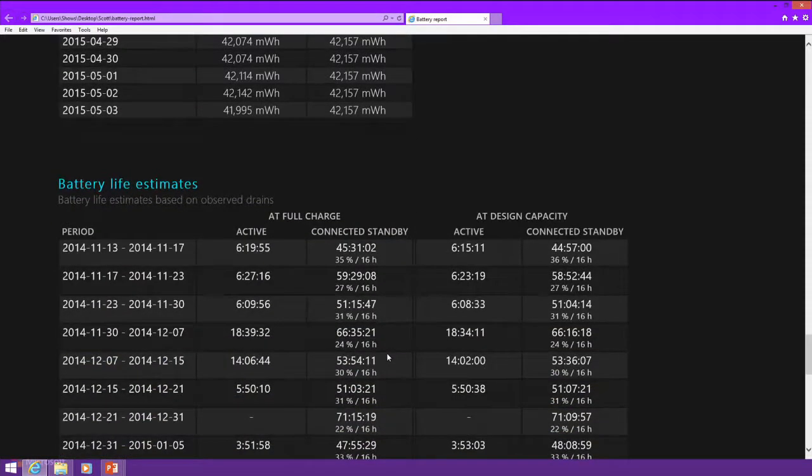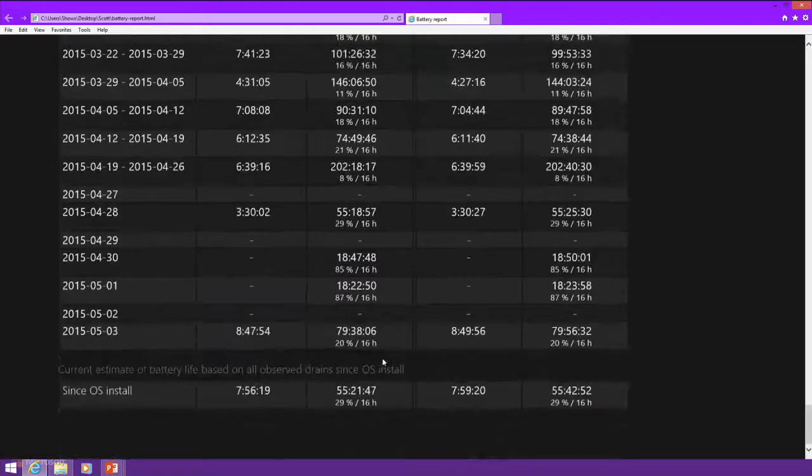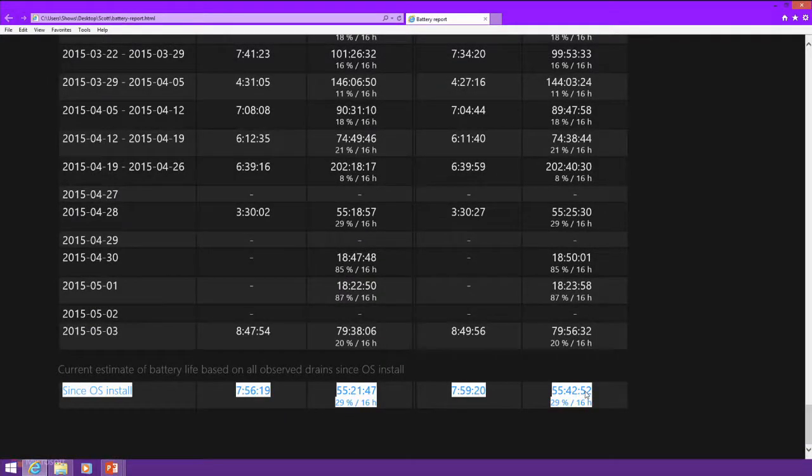For most people, they want to know what is my battery life? What's my average battery life? And if you come down here to the very bottom, you can see that this is from my Surface Pro 3 that I use as a daily driver. I'm getting about 8 hours of battery life and about 55 hours in connected standby. So that's pretty good.